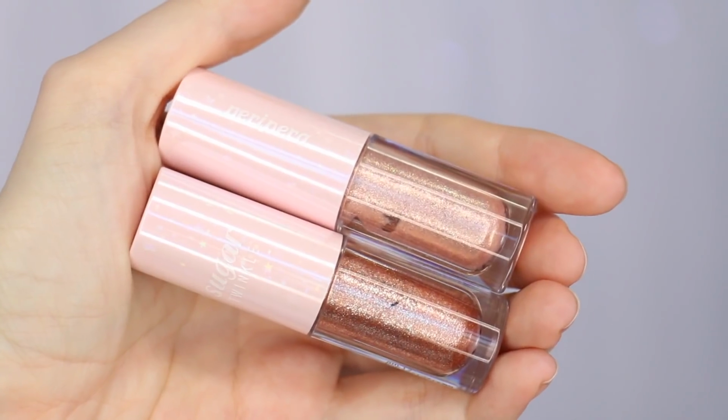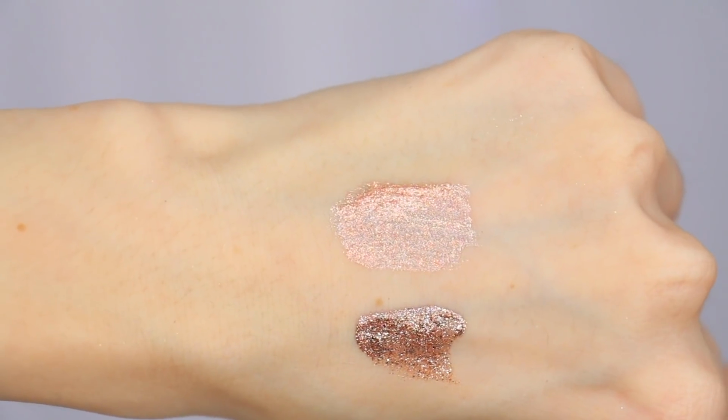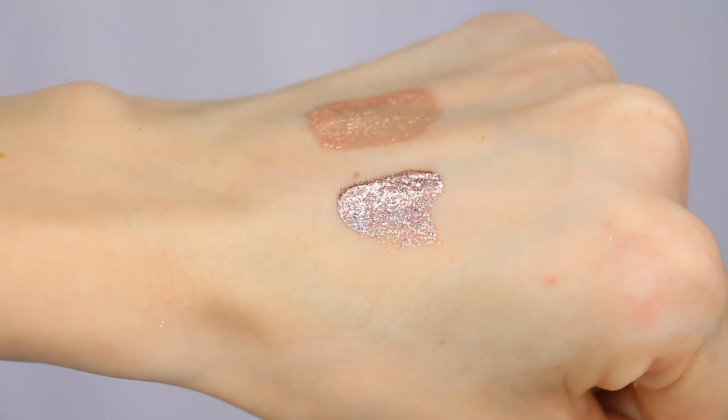Some of them didn't make it on time, so I'll include close-ups of those, but for the ones that I actually already have, I believe this one is from the brand Peripera. These are the Sugar Twinkle. I have number 5 on top, which is the lightest one, which is kind of a nudie peach, and then number 3 at the bottom, which is a bronzy shade.